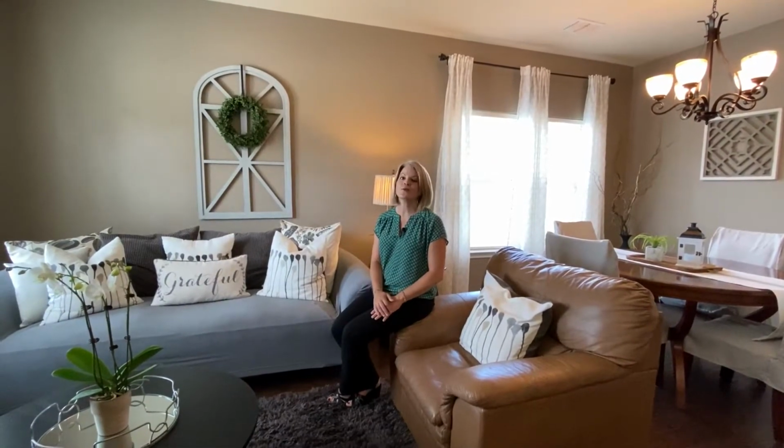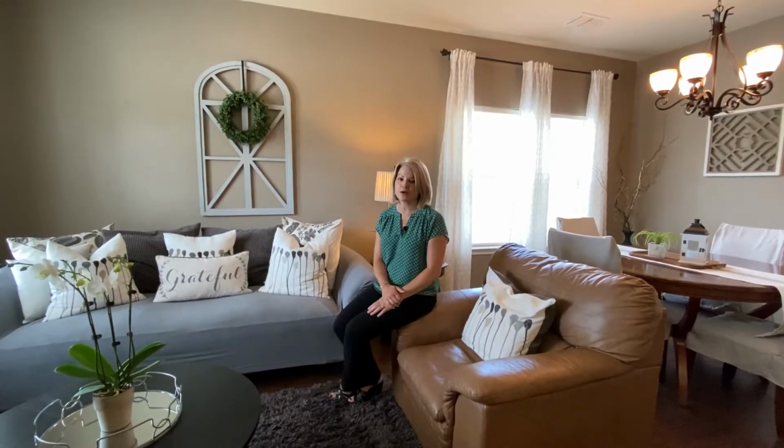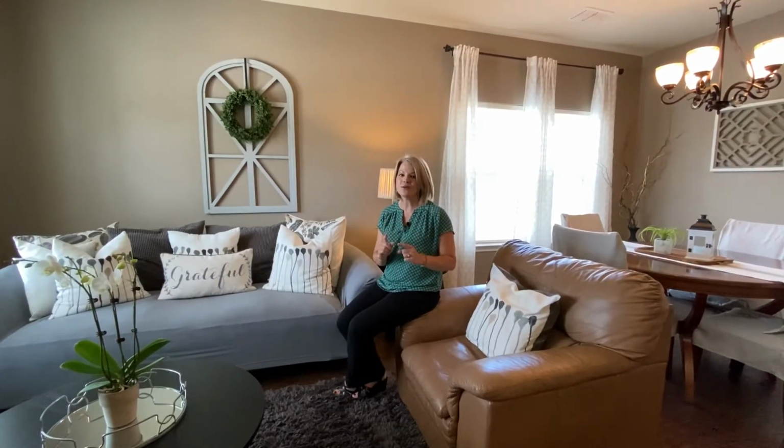So just to wrap up, we're here at 7400 Ryan Court. This cul-de-sac home has 2,700 square feet, four bedrooms, two and a half baths, a ginormous backyard. We're in Stonebridge Ranch, McKinney, Texas. Don't miss this one.